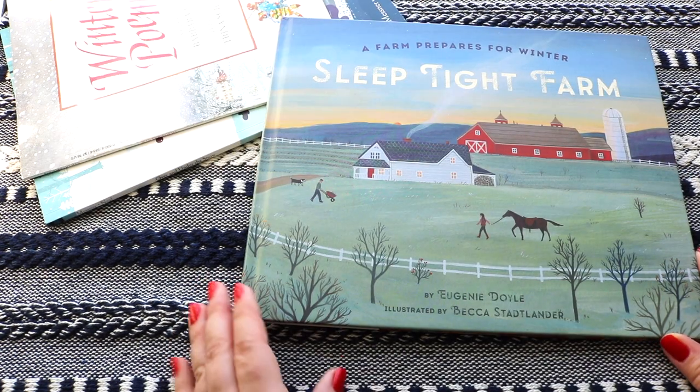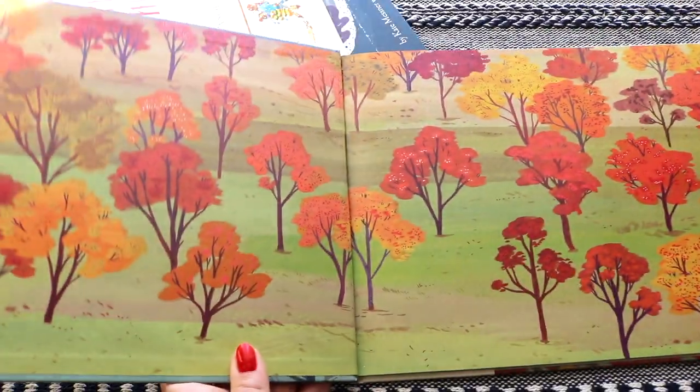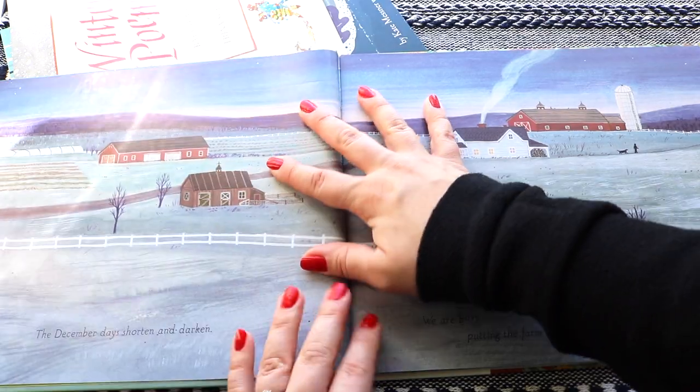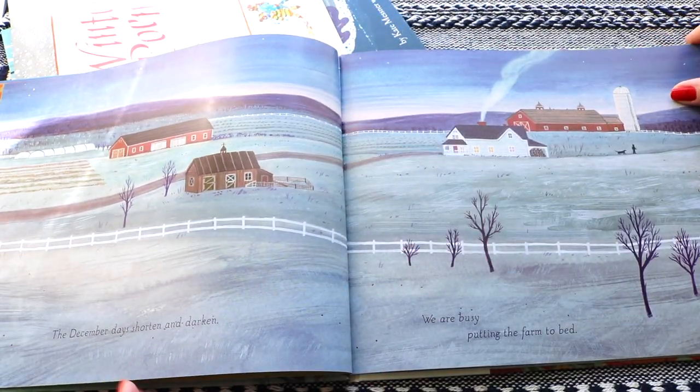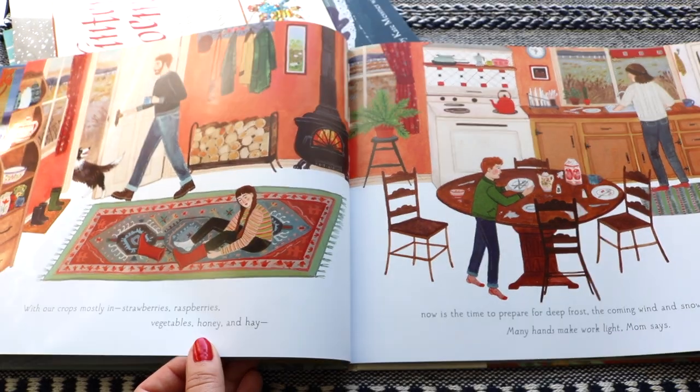Sleep Tight Farm by Eugene Doyle. In this winter book, we learn how a family gets a farm ready for the winter. There are so many details in the illustrations and it gives the winter mood and feelings.